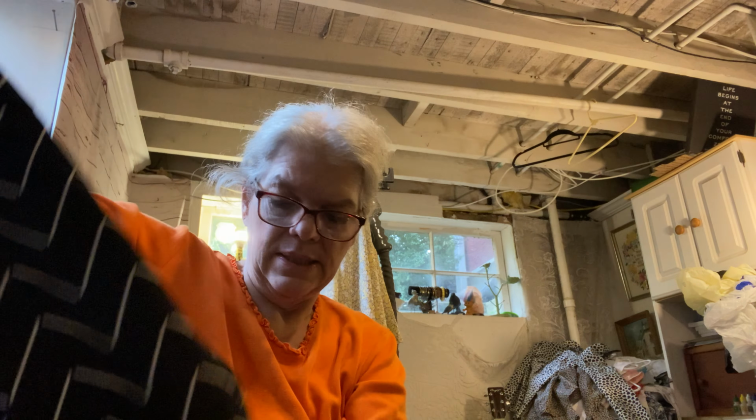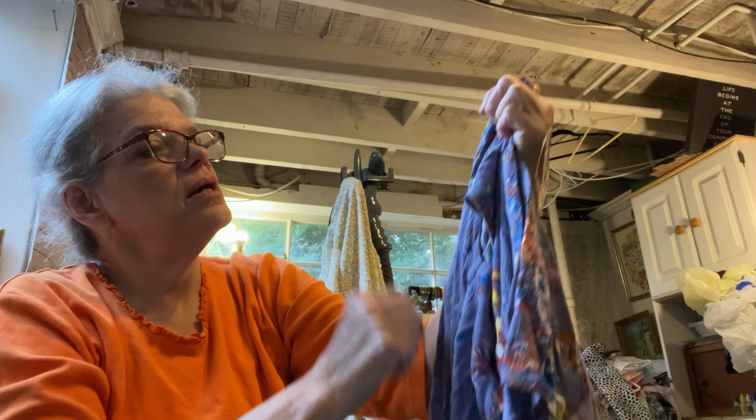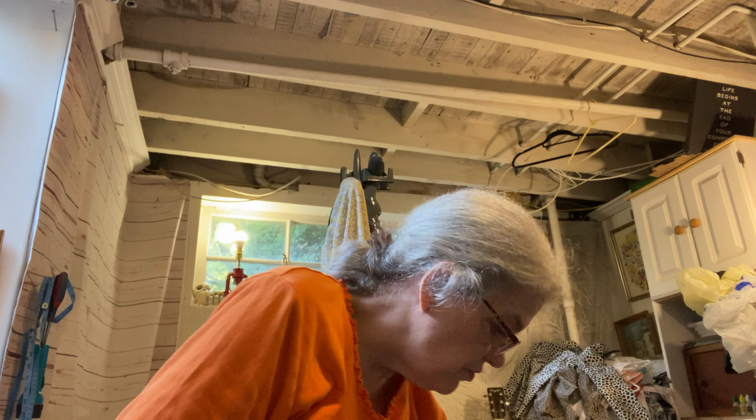It doesn't feel like a super quality brand. I probably just picked it up because it was free, and it's not a bad geometric style. This is called LUQ, Look, size small, just a boho. It's got a tie. It's floral, and I'll steam that, and it feels a little like linen, but I don't think so. So maybe 10 or 15 for that.